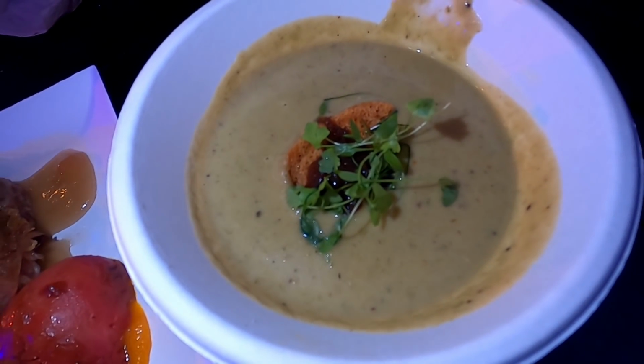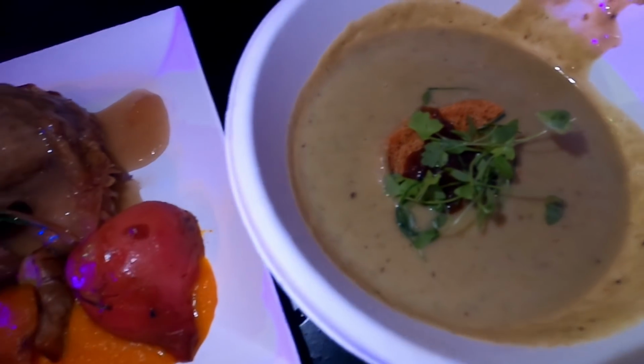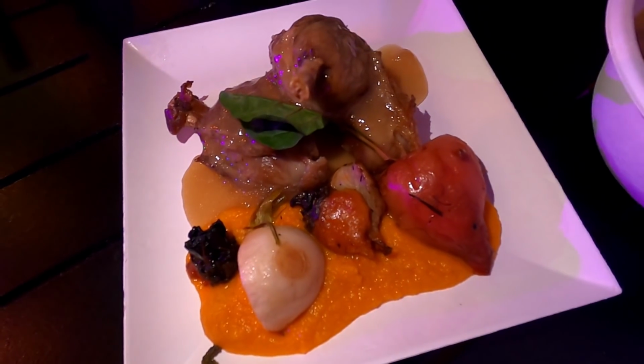This is the spring onion soup, and next to it, the duck confit, still in World Showplace. Lots of food to enjoy here. So far, it's a winner, so let's see how these two are. Duck confit and onion soup. Neither one is my favorite. That being said, I do strongly prefer one to the other.